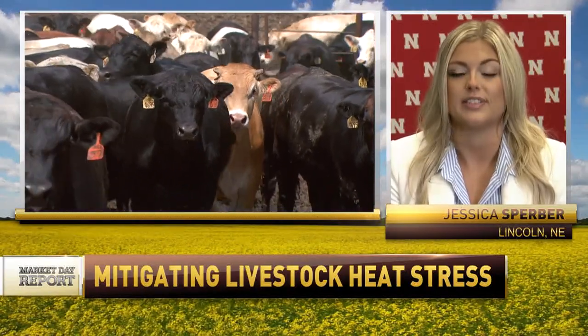In addition, when we're thinking of feedlot pen conditions, that dirt soil can really trap a lot of solar radiation as well, increasing the overall heat of those cattle as they lay on those pen surfaces.